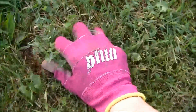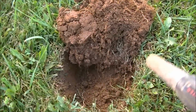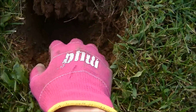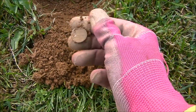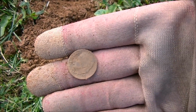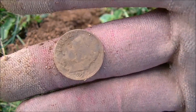All right, let's see if this is going to be an old coin or not. It's definitely not a zinc penny, too high for that. So if it's a penny, it's at least going to be copper. There it is right here. And it looks like a clad dime, but once again, looks like an older one. 1973. All right, so the fact that even all the clad we're hitting here is from the 70s, I think that's a good sign. Seems pretty original.